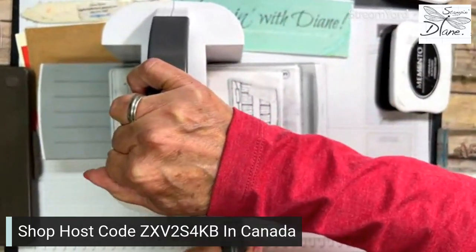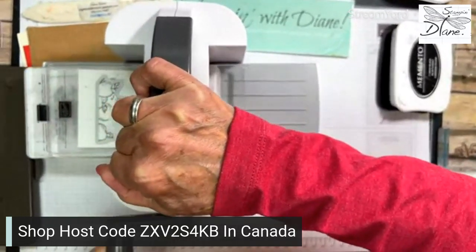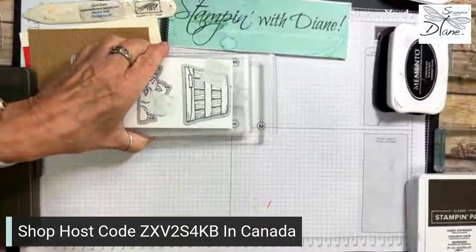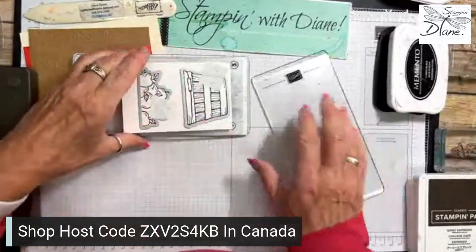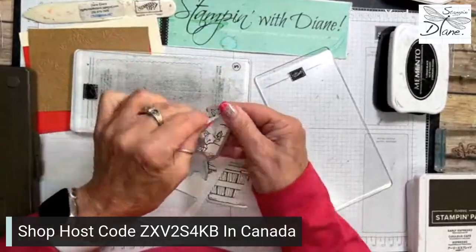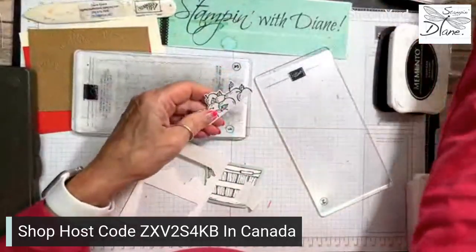Let's just run that through. Oops. There we go. And then we can just take these off. Like I say, this Post-it note tape is amazing. You can use it over and over.